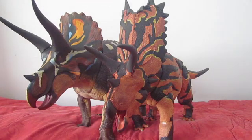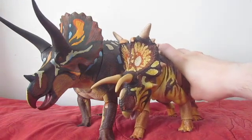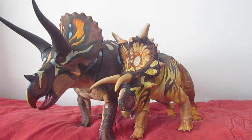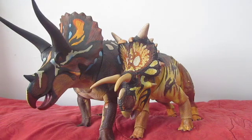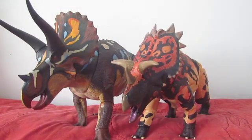Next, let's bring in Zuniceratops for a comparison. Again, you can see the real size difference between them. Triceratops is an absolute monster, and so is Torosaurus. I mean, come on. Absolutely, absolutely gigantic. Here is Ceratops alongside Triceratops himself.